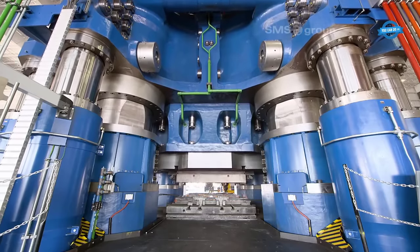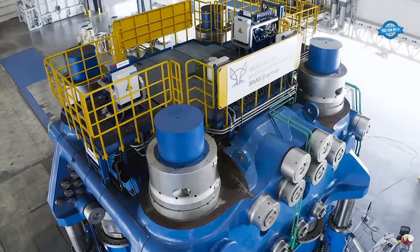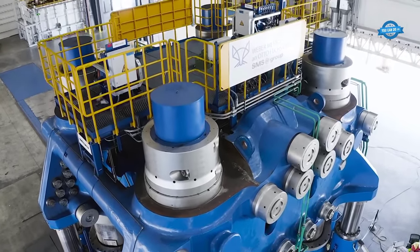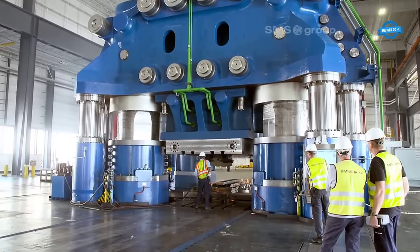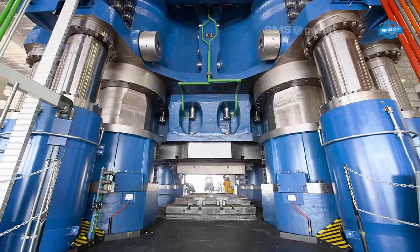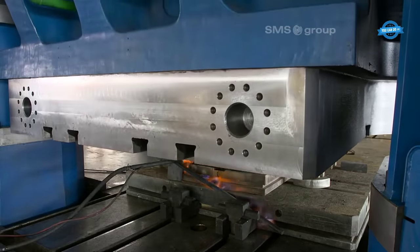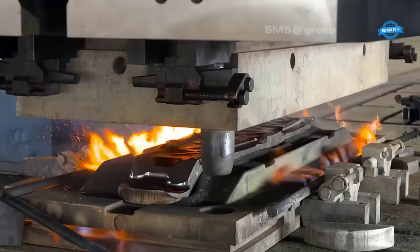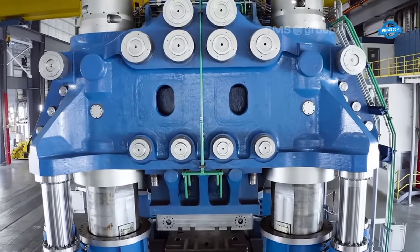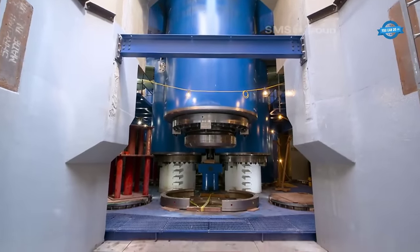Closed die forging involves two dies, the upper die and the lower die. These dies are specially designed to fit together precisely and create the desired shape. The metal workpiece, usually a superheated ingot or billet, is placed between the dies. The metal workpiece is heated to a precise temperature, ensuring it is malleable and ready for forging. This temperature varies depending on the type of metal being used.